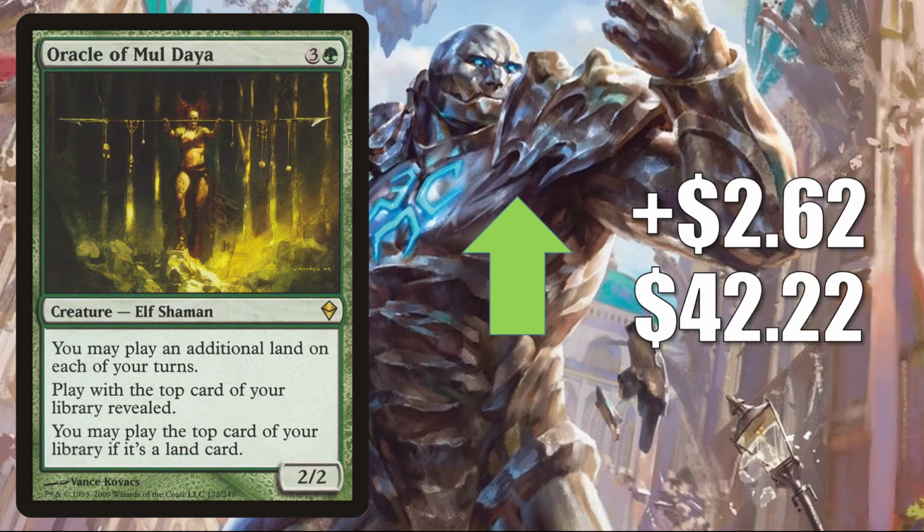Oracle of Mul Daya, the one from Zendikar. Of course, this just got reprinted in Jumpstart. It was losing value for a while, bouncing back now. It goes up $2.62 to $42.22. Highly played Commander card in lands builds and more. Also could get even better when Zendikar Rising comes out.